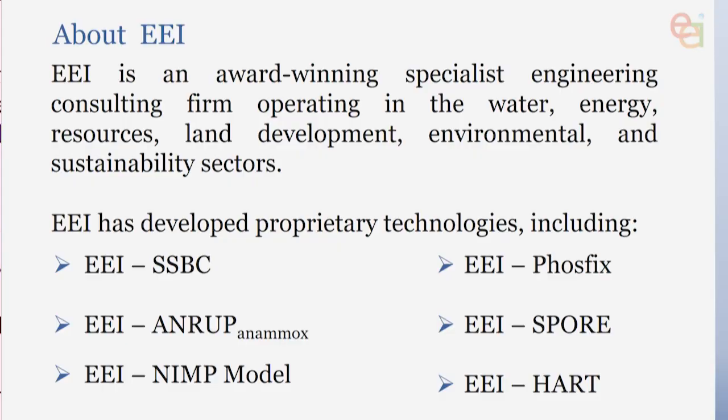Now, before I go further, I would like to mention what we are. We are a specialist engineering company providing innovative solutions for complex problems. Though we are a consultant, we make use of every opportunity to develop new technologies. Probably not a good thing for a place like Western Australia, where there's limited opportunity for innovative solutions, but nevertheless, we continue to do that. So SSBC is one of the technologies we developed.